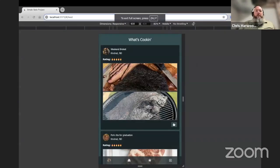So when I log in initially, I'm taken to the home page, and this is our homepage main feed here, but more on that in just a minute. I smoked an awesome brisket this weekend, and I want to get it documented in the Smokr app. The navigation bar is fixed at the bottom, and on the right is a plus symbol where I can add my brisket.